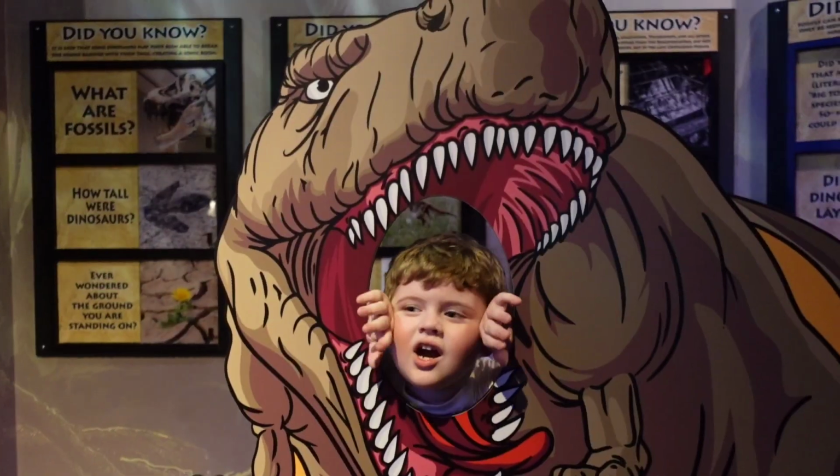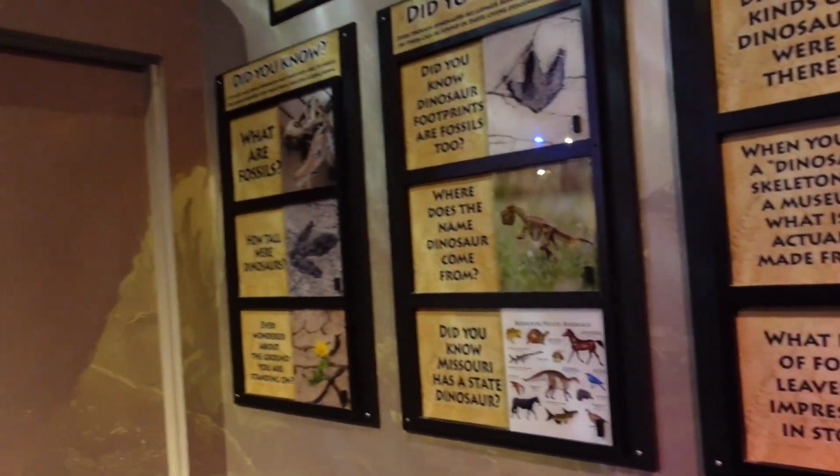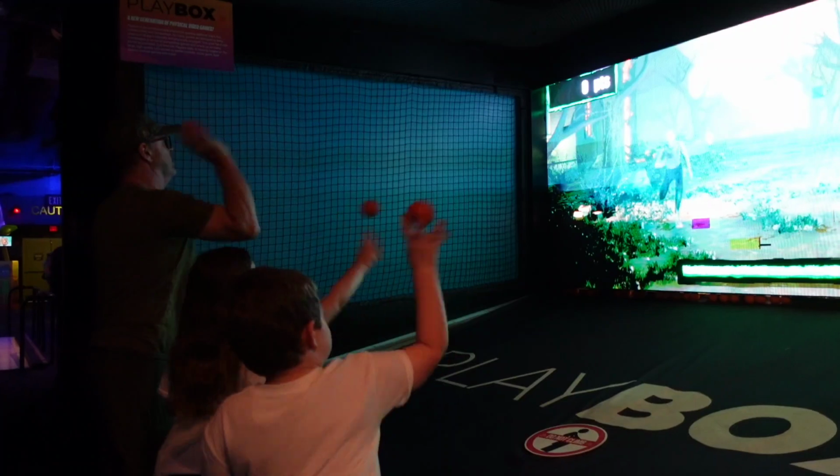They have this little dinosaur section with just a photo op and some fun facts. And then this old arcade game just kind of catching fish. I've seen it before, but this looked like an older version. I will say this game was pretty fun. It was neat. I've never actually seen one like this before.